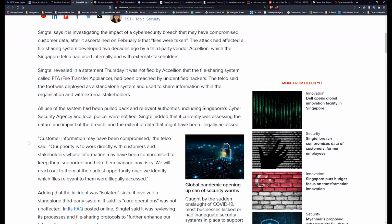Singtel says it is investigating the impact of a cybersecurity breach that may have compromised customer data after it ascertained on February 9th that, quote, files were taken. The attack had affected a file sharing system developed two decades ago by a third party vendor, Accellion FTA, which we just talked about, which the Singapore telco had used internally and with external stakeholders. This comes to us from ZDNet. So again, internally and external stakeholders. So now we have third parties being affected.